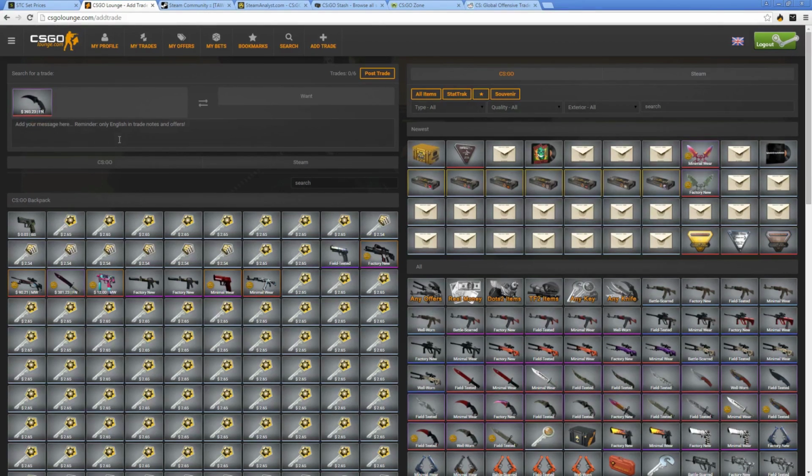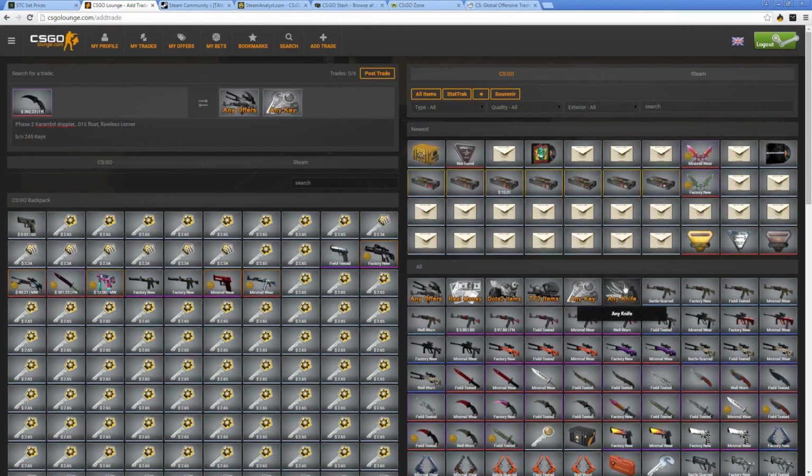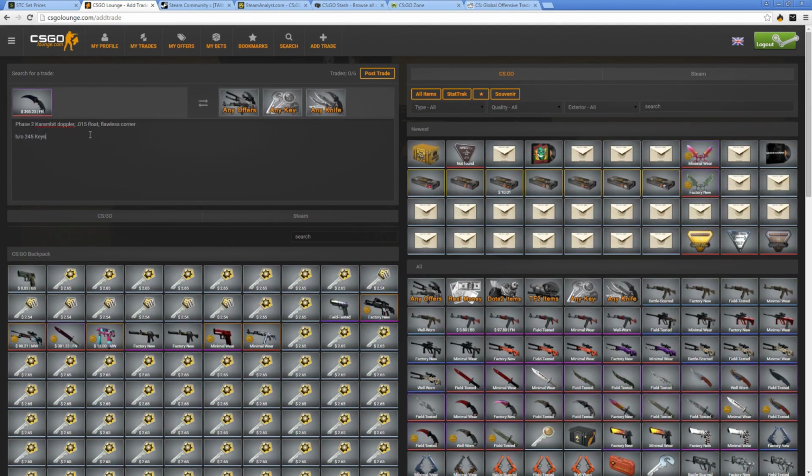But for example, we put it in, and we want to type in a message. When using CSGO Lounge, you really just have to be short and concise. People have your trade link, you don't need to include any of that. Say, Phase 2 Karambit Doppler, 0.015 float, flawless corner, and then just put in your buyout. For example, we're going to set it at 245 keys. Then you can put any offers, any keys, any knife.